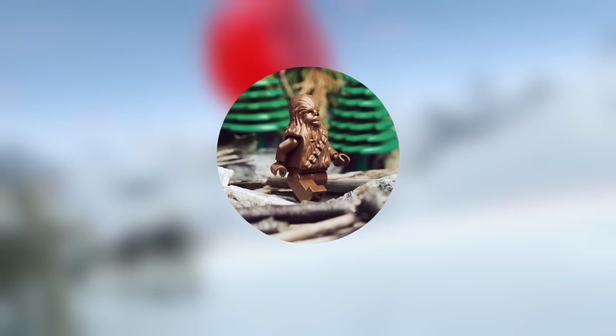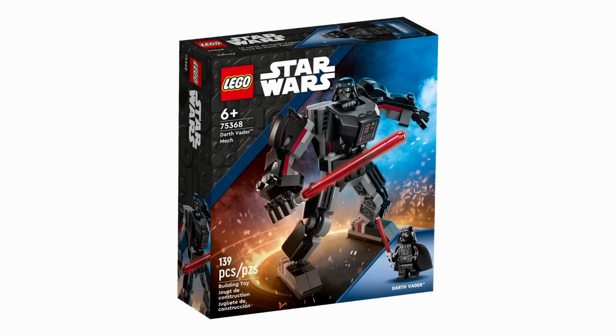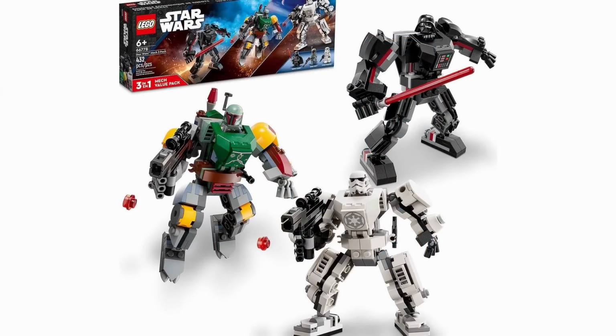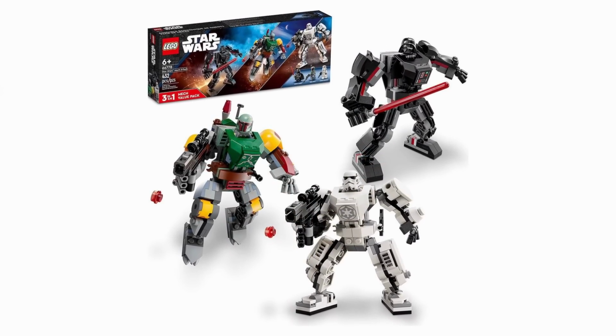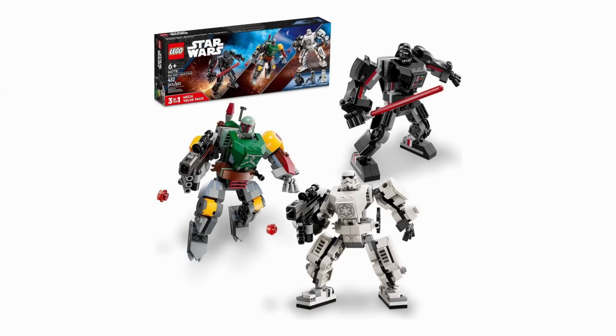Then next up, we have the 3 mechs that released at the end of 2023, being 75368 Darth Vader mech, 75369 Boba Fett mech, and 75370 Stormtrooper mech. And for me at least, I do think these mechs look kind of cool, although I know for most people they're kind of just take it or leave it. But if you want to get your hands on them, they are retiring at the end of this year, and I'd personally say Boba Fett is probably the best one.